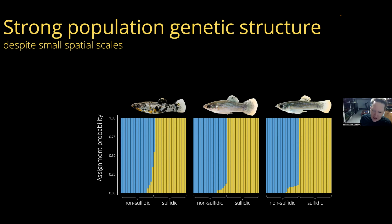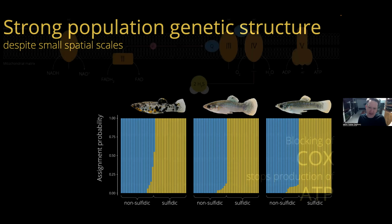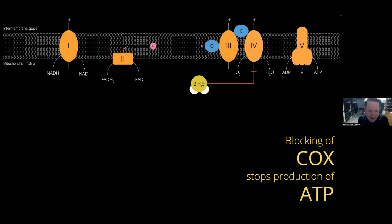Now, in order to do that, we started out doing a lot of population genomic and transcriptomic analyses, and we have very clear predictions of what we might expect in these systems based on a long history of toxicological and biomedical research associated with hydrogen sulfide. Because it turns out we know a lot about what this toxic gas is doing inside of the body. We know exactly why it's toxic. The reason it's toxic is because it shuts down ATP production in mitochondria.